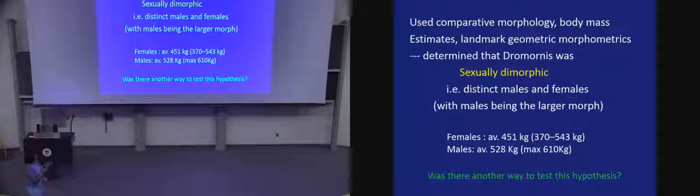He then did something that we call landmark geometric morphometrics. In the first case, when you just compare bones, you're really relying on your own subjectivity. You're looking at this bone and you say, this one is bigger, this one is smaller. But when you do geometric morphometrics, you identify particular parts on the bones and you compare those landmarks to other parts of another bone. So you have a very good idea about the shape. It's more an analysis of shape. Geometric morphometrics is a wonderful method that many biologists are using. You can use it on modern animals, fossil animals, anything whose shape you want to describe and compare. So we increasingly use geometric morphometrics.